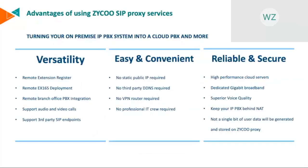And here are some advantages of using the ZYCOO SIP proxy services. By using our SIP proxy services, it can turn your on-premise IPPBX system into a cloud PBX system. As we know, you can access a cloud PBX from anywhere where there is internet connection. When you have enabled SIP proxy services on our CooVox series IPPBX system, you can also access phone call services from anywhere with internet connection.